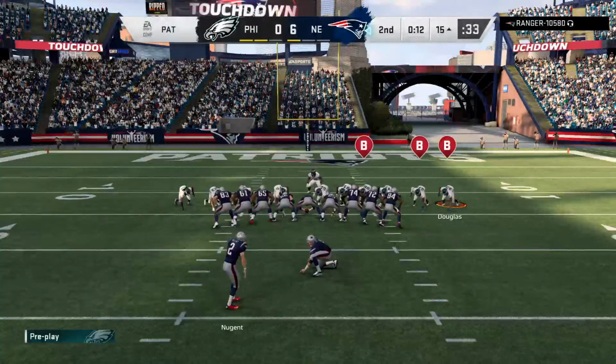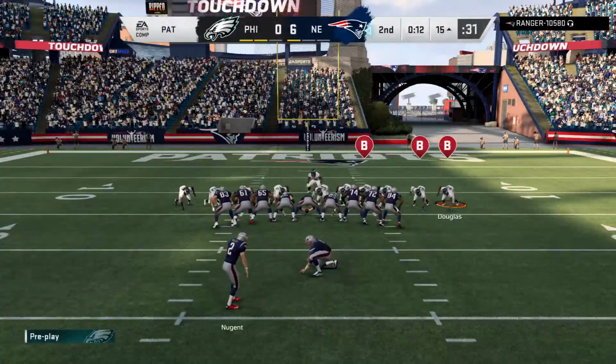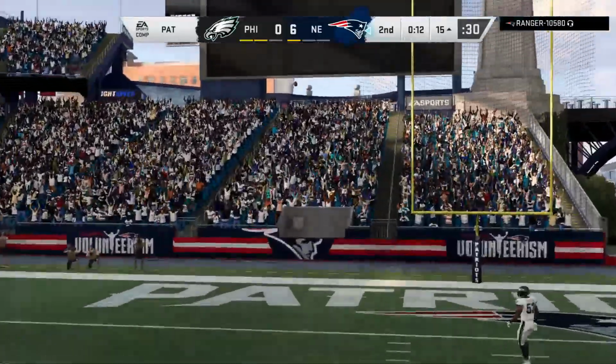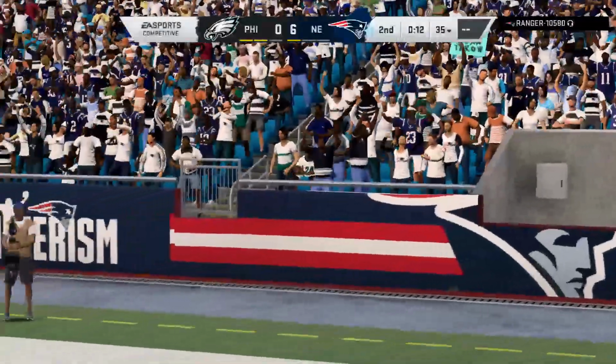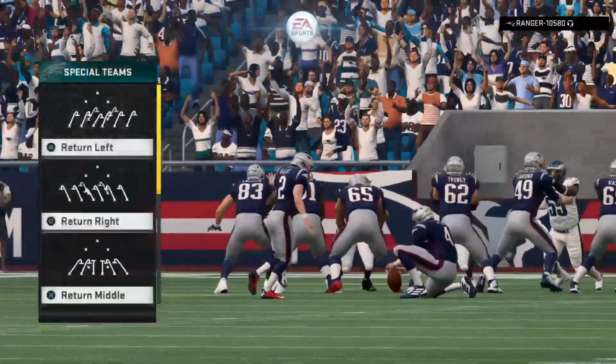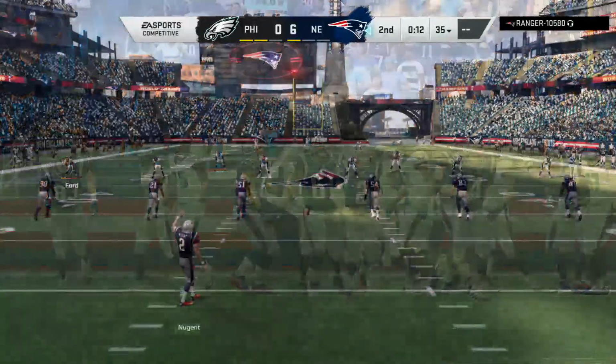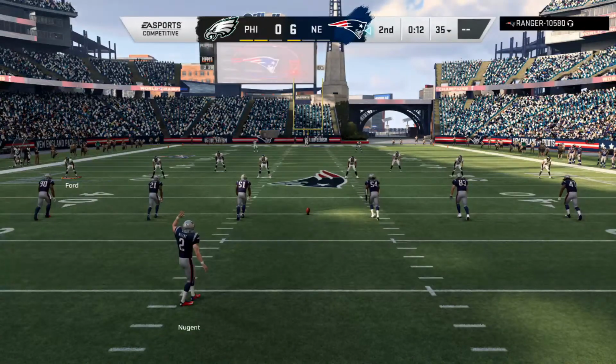We don't see too many scoreless halves in football, not in today's day and age, and we're not going to see one here. We finally have points on the board. Yeah, and it didn't come easy, did it? Because neither of these offenses really has gotten out of the starting blocks yet. But that is definitely an important score right there. And who knows? The way their defenses play, that touchdown might even hold up until the end.